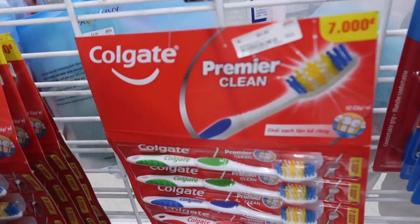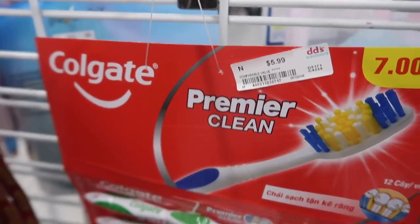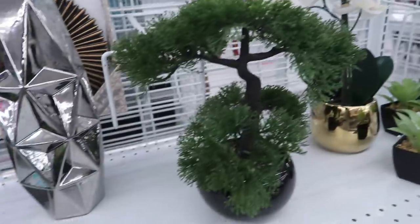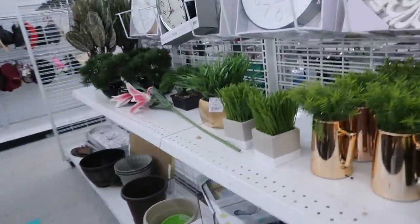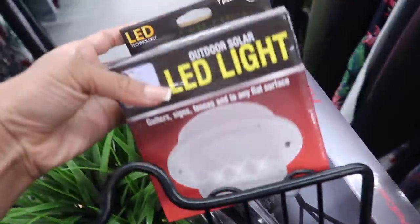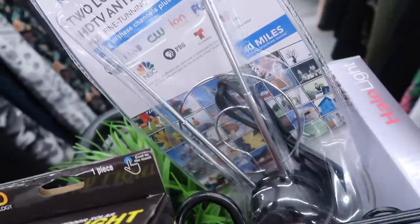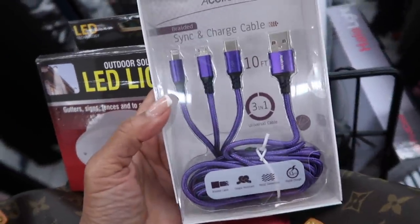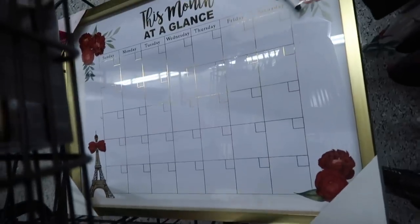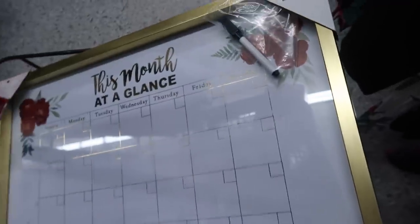I swear Dee Dee's sells everything. Look at that. That's a good price too for all these Colgate toothbrushes. This stuff in my basket that I don't need. Put an antenna in Ethan's room because I'm not paying for an extra box. That's a good price for this, and it's 10 feet. That's good. I can put that in my office. It's cute, but I don't like these flowers. The flowers are throwing me off.